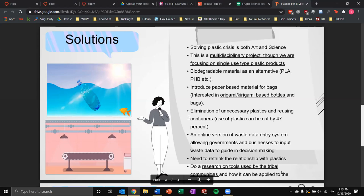Also, we need an online database or waste entry system that can be helpful in tracking waste management globally. Some examples are Pew Charitable Trusts and SystemIQ, but these systems need to be on a global scale. Also, we'll try to take some inspiration from tribal communities and the tools they have been using to make such things. Like in northeastern parts of India, they use bamboo to make water bottles and other products. So yeah, it's high time we think of our relationship with plastic.